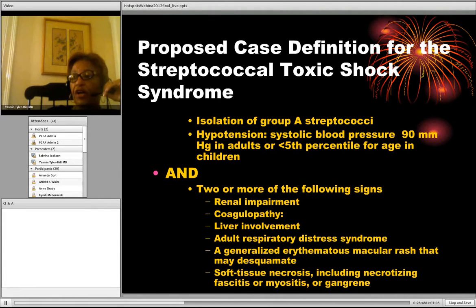Again, another serious complication of this disease, and one that you need to be aware of, is streptococcal toxic shock syndrome. We hear a lot about staph toxic shock syndrome, but again, strep can also look like this and can be a really serious finding. So if you see a child or a patient who comes in and looks like they have strep, but they have a low blood pressure or are developing shock, this is something to think about. Again, antibiotics are what you would need to use.